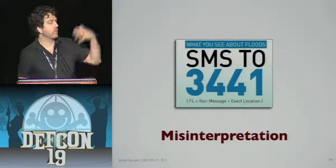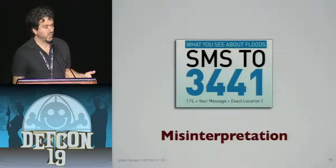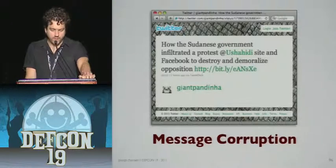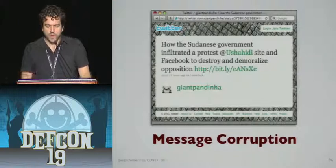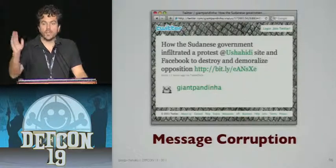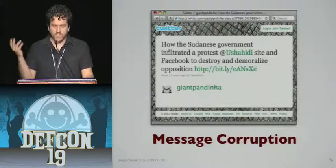And so they won't think to go out and contact the actual aid organizations who may be better positioned to give them aid. Another concern is message corruption. This is a tweet that went out during the Sudan, not the Sudan deployment that I worked on, but another one that was tracking violence inside of Khartoum, basically saying, hey, don't go to this site. It's been infiltrated by the Sudanese government.